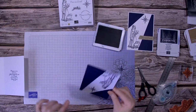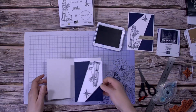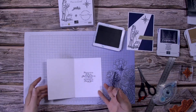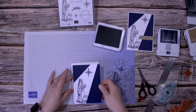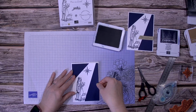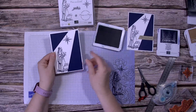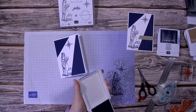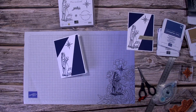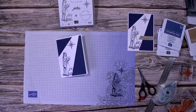And the good thing, if you actually stamp that first, if you stuff up, you just flip the card and you just chuck that on top. And so then you've got the card. Very simple. Thank you. I do love this card. And then, oh, I know what else I forgot.